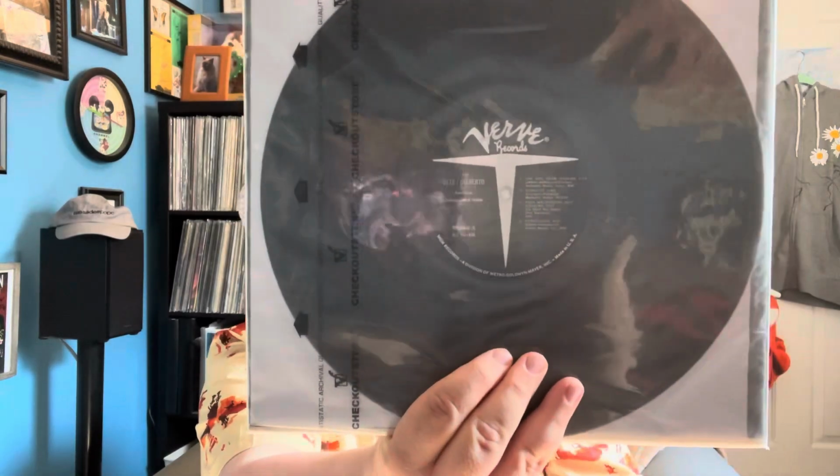Gilberto. This is a classic jazz album. This is an album that, if you're trying to get into jazz or if you like jazz, should be in your collection. Mine is on the Verve label. This is a pretty decent copy. I traded for this one, but I'm glad to have it.